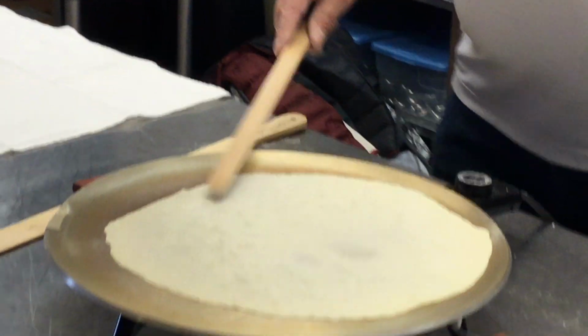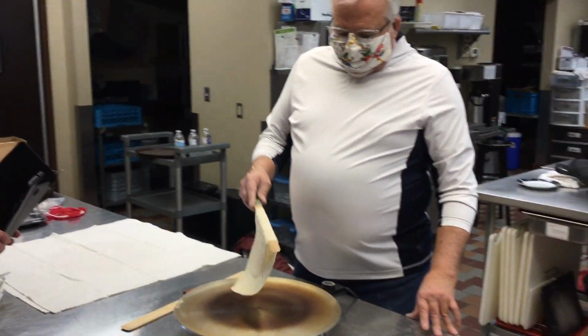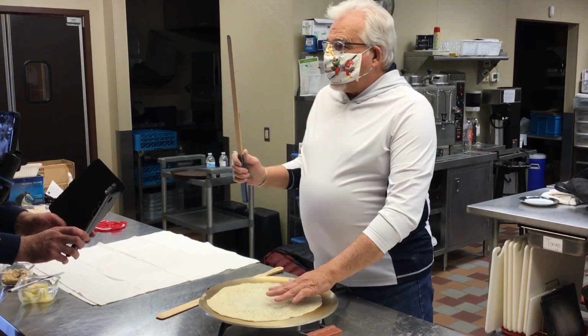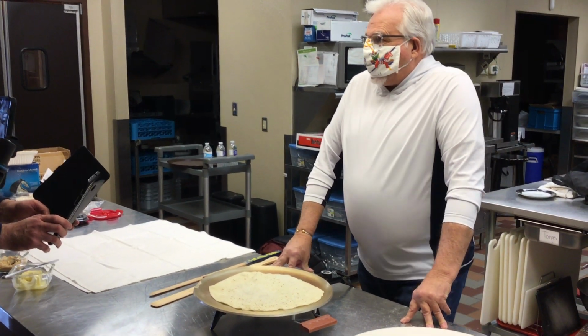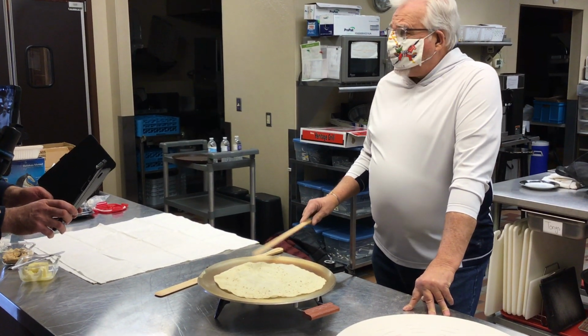Ooh, hot too. Did you oil that pan or anything? No. What temperature is your pan at? Well, it depends on the electricity in the building you're at. Mine's pretty much close to 500 right now, and usually between 450 and 500.